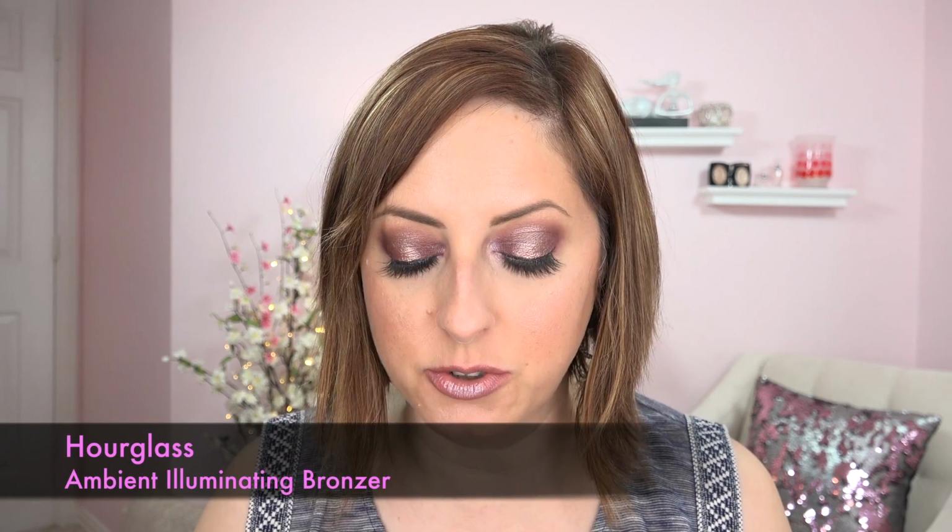So I have tried 95 million different bronzers. I have a whole drawer full of them, and every time I get one, I get closer to perfection. I think this one that I have today is absolute perfection for super, super pale women. That is the Hourglass Ambient Lighting Bronzer. The color I have is called Nude Bronze Light.